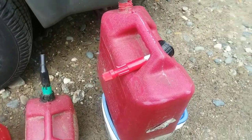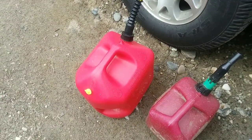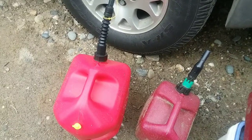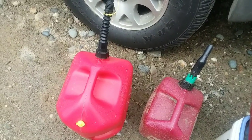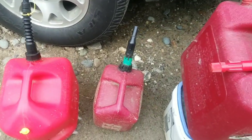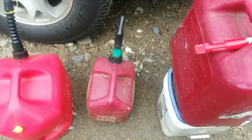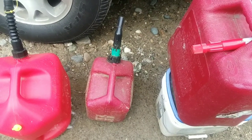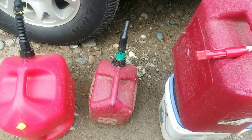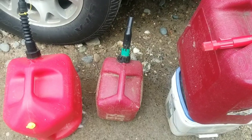These cans right here may be too heavy for some people to lift. I know that when my shoulder was hurting, I could not lift one of these cans like that. So the reason I have this 2-gallon gas can here is if you have problems with lifting heavy things, instead of carrying around a 5-gallon or 6-gallon can, maybe you ought to think about getting a couple of 2-gallon cans that you can easily handle.